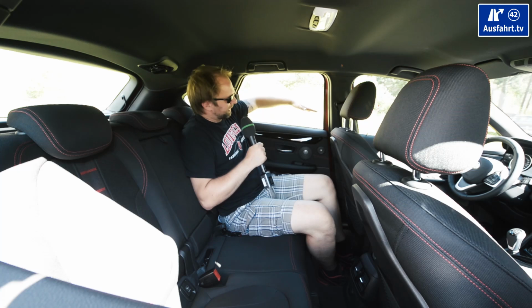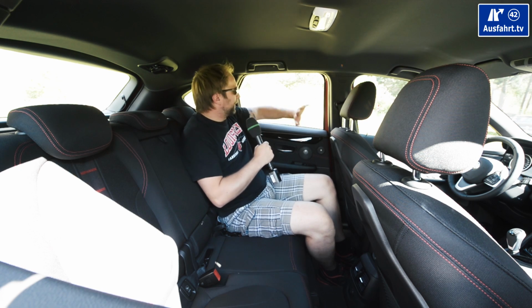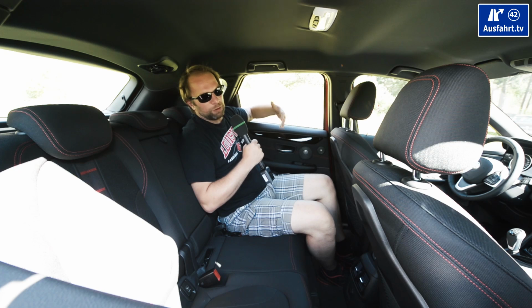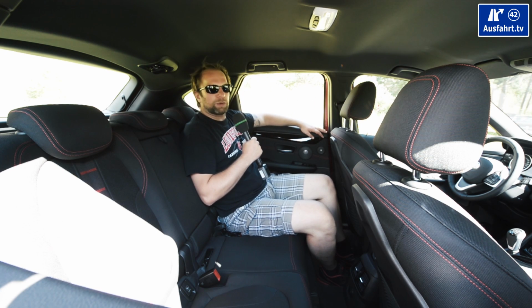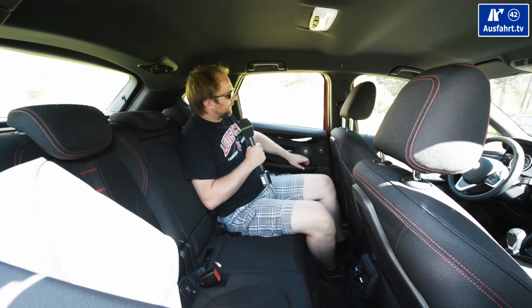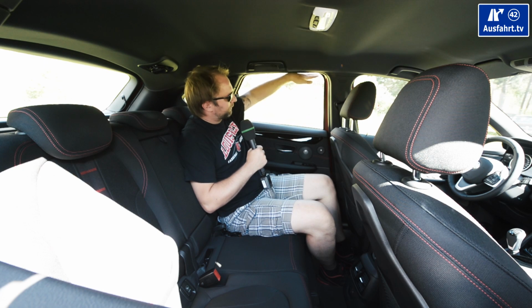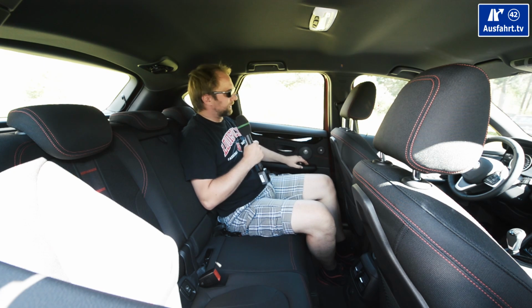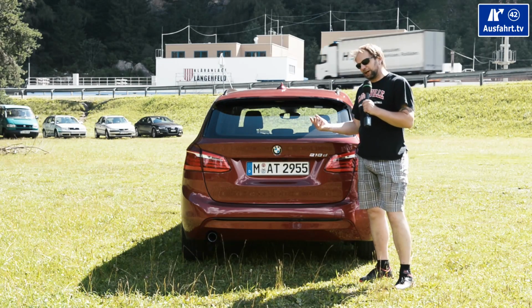No, my kids don't like it if the windows stand up too much. You have a pretty nice view outside, so if you have a longer drive and the kids want to look outside, they can look pretty well without turning their heads too much. And if you roll up the window and something is in between, it rolls down automatically, so there's a safety protection. So we have the spacious, compact, premium car.